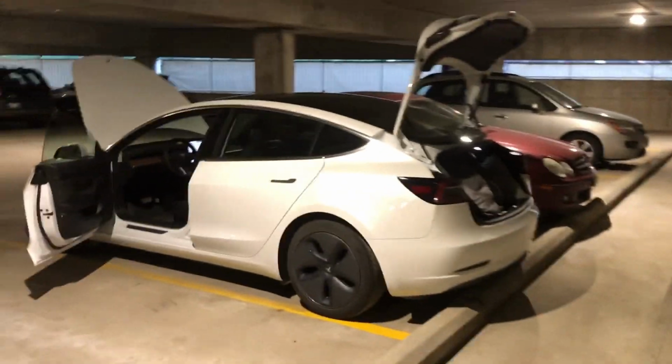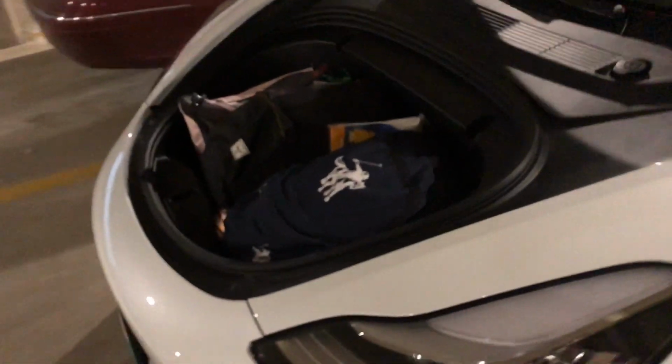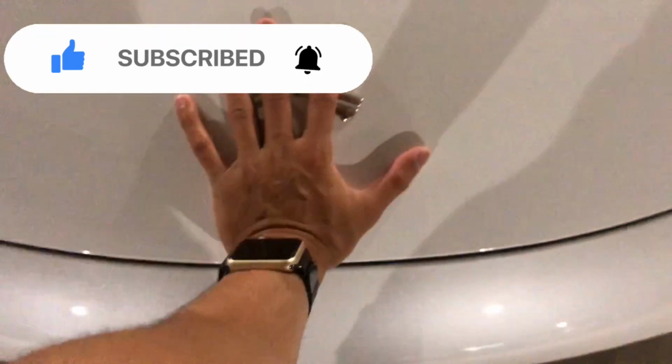So we're trying to avoid hotels just because it's still COVID-19. So we have our blankies here in the back, and then here in the front we got all our stuff. So clothes, I got my camera equipment. So we have like three full bags here of stuff that fit in the front.